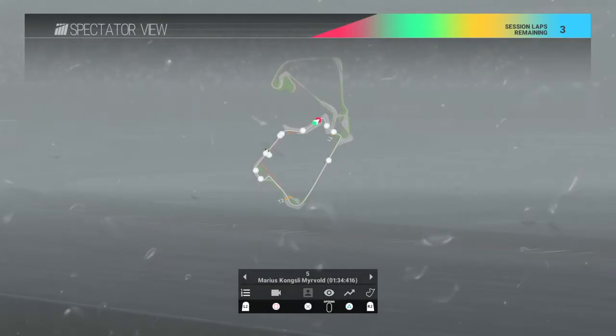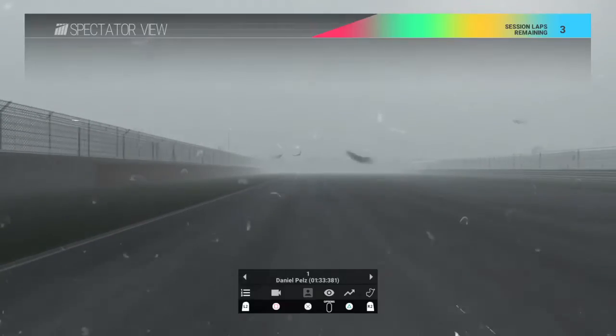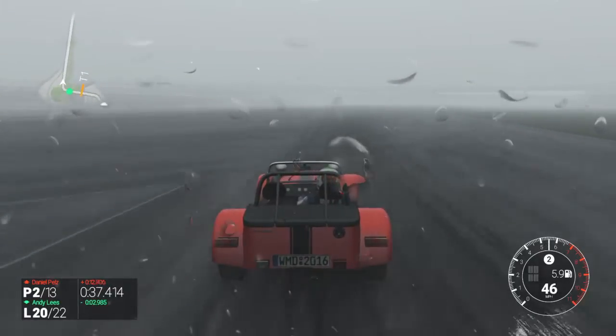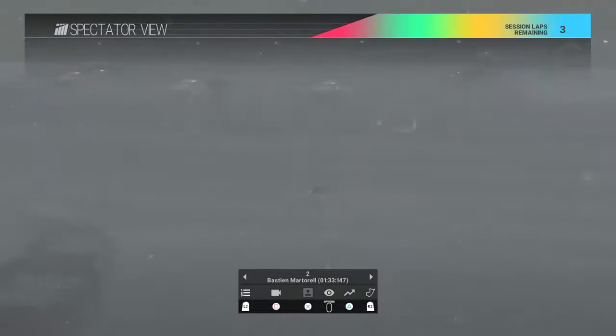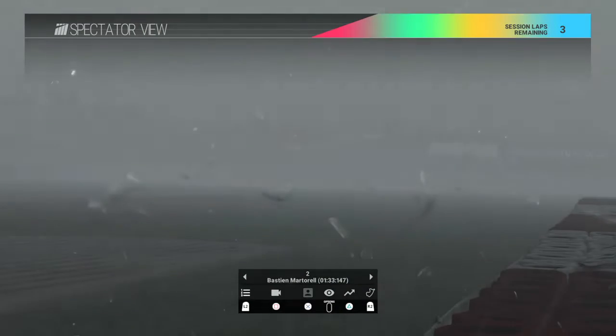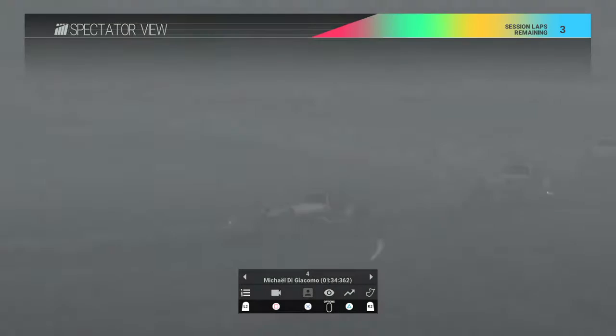Your leader now really has a big gap. He does. He's pulled the gap out to 12 seconds, and I don't really know why. Is it because Bastien thinks, right, I'm second, I can get the 15 points, I like 15 points, that's fine by me? Probably is, but I don't know.